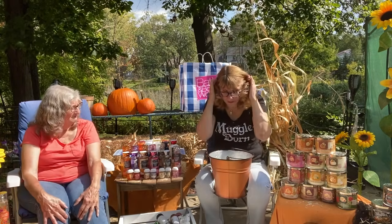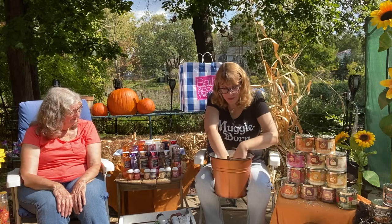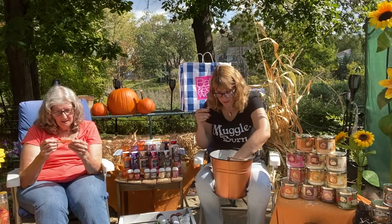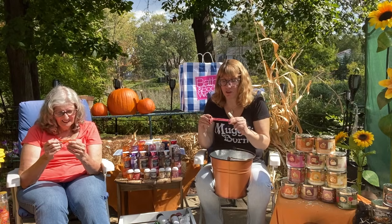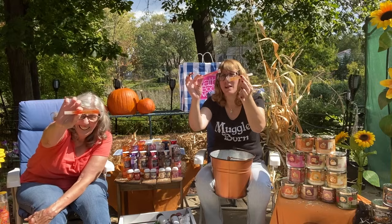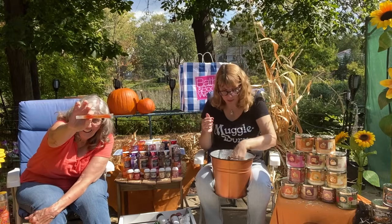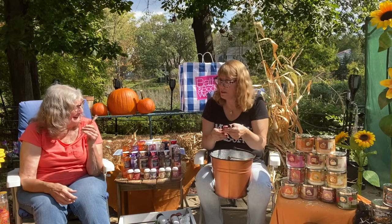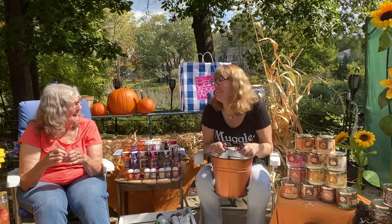So in here, I have some hand creams. Oh my gosh, these are awesome. That's the lip gloss. Oh, it's the new honey lip gloss. These are really good, you guys. If we have a sale on these, cool. I highly recommend the honey lip glosses. And then we got three other.